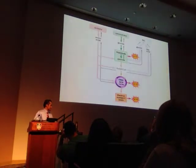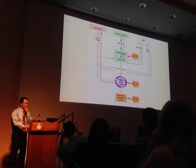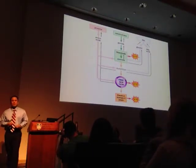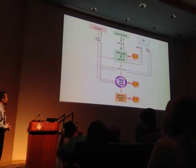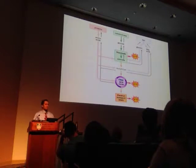So, continuing on this theme, I want to remind you that we have these substrates, and we've covered these substrates. These are all 3 organic types of molecules, right?